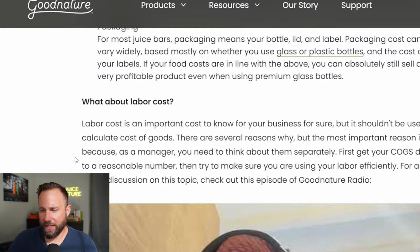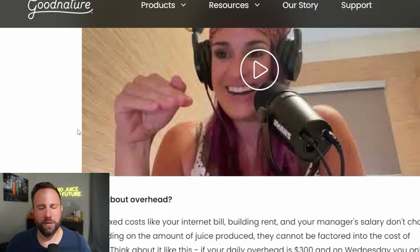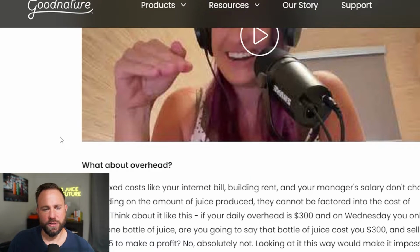And then you might also say, well, what about your overhead? Overhead is, the technical term is, fixed costs. What about your utilities and your rent and your internet bill and your manager's salary? Those are all your fixed costs, as opposed to variable costs, which change. Variable costs change depending on how much juice you make, and fixed costs stay the same no matter how much juice you make. And fixed costs have to be separate no matter what. I don't care what you say or why you think they should be included. They should definitely not. And here's why.